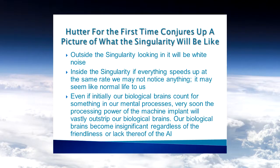So Marcus Hutter conjures up this idea that the technological singularity, viewed from the outside, if you're not within it, if you're not experiencing it, but looking at it from the outside, will be white noise. It will be such a chaotic, turbulent activity. That's what it will be like. And inside, you may not notice anything because everything's speeded up at the same rate. So if you're part of it, it may just seem like normal life.